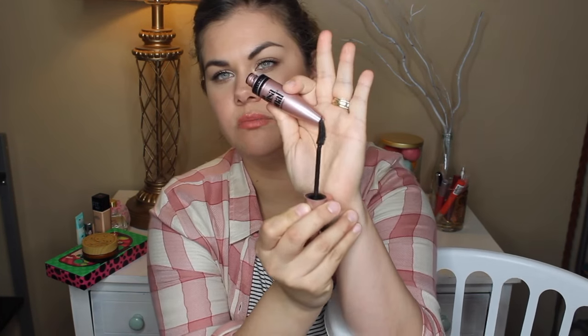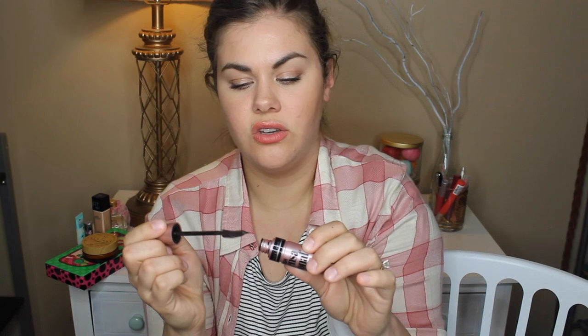I have it in black and I have it in brown. And it's like this most beautiful little curved wand, so you can easily get all your lashes. You can flip it over to build, and it doesn't transfer. I've had this all through the summer, and all through the fall and starting winter, and it does not transfer at all. I'm wearing it today, and it is perfect.